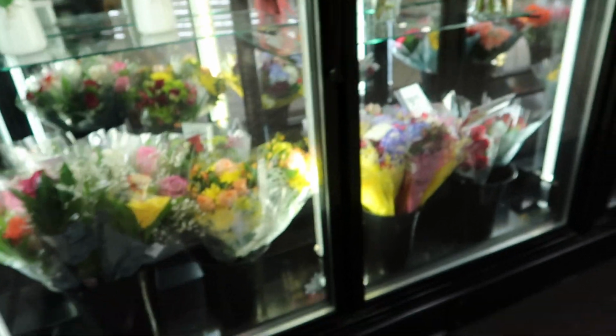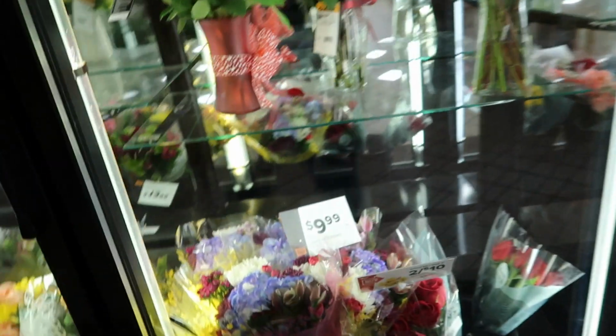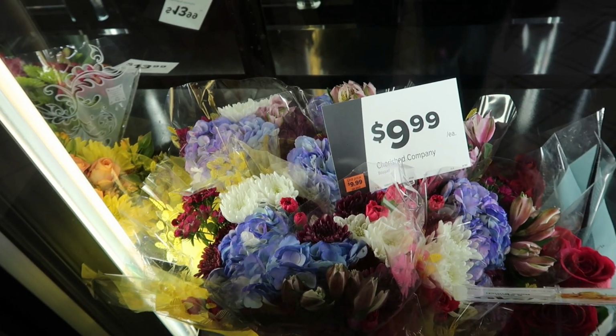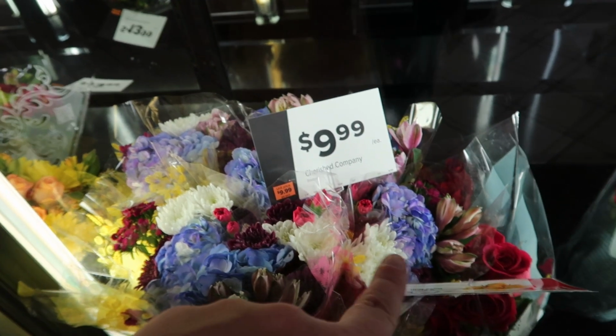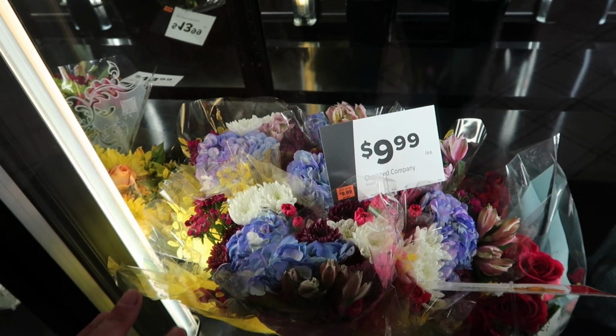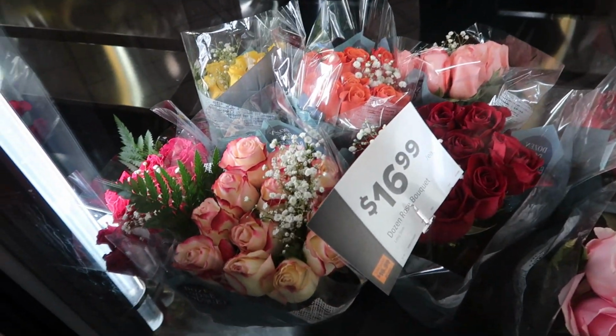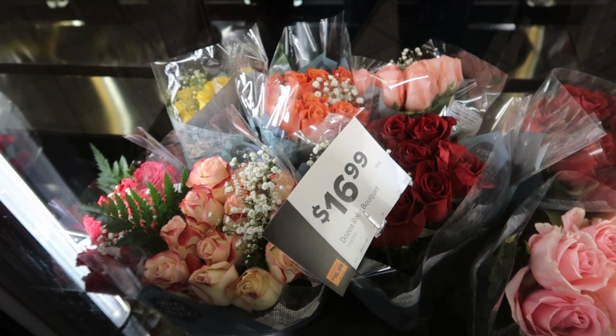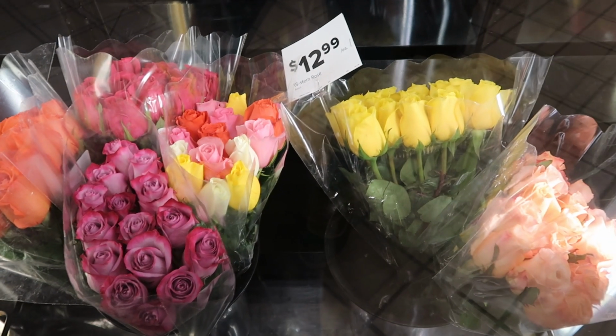Wow, they kind of got expensive, didn't they? Oh, well, there's a hydrangea in there, so I guess that's why it's expensive. I should make some arrangements. Yeah, $17? Ooh. Why do I remember them being so much cheaper? Maybe I got these.